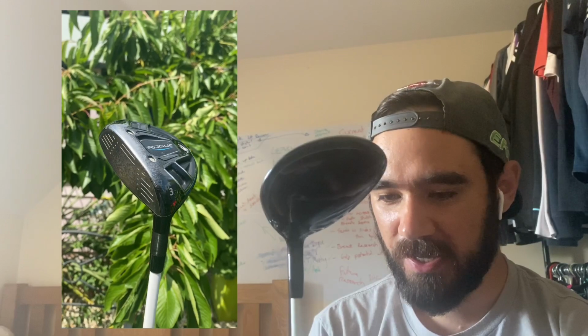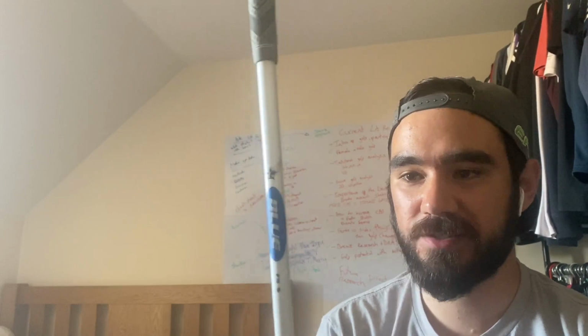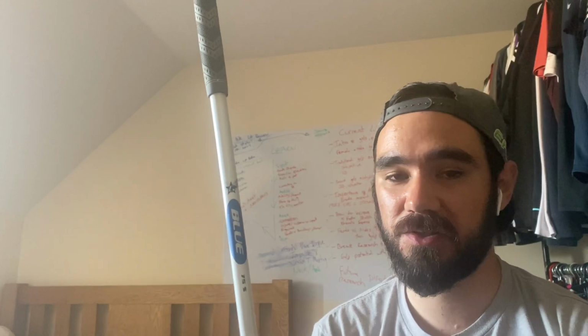It is the Rogue 3 standard model. And the shaft that we have in here is the Graphite Design Blue. So we've got a white shaft, blue logo by Graphite Design, 75 stiff. Not similar to the hybrid, funny enough. In the hybrid, I liked the feel of something softer.